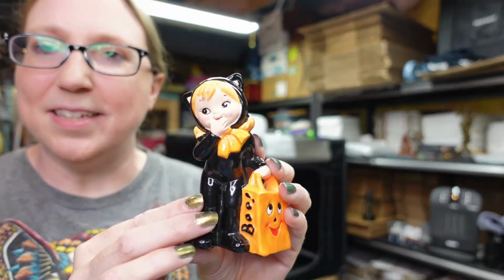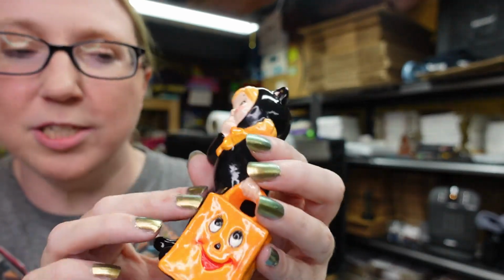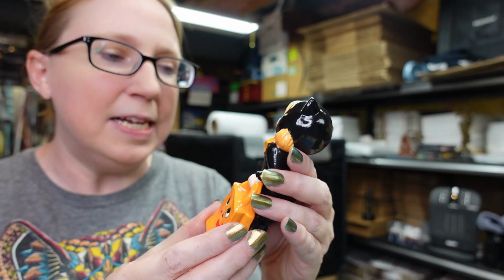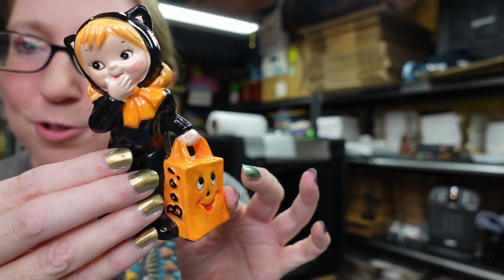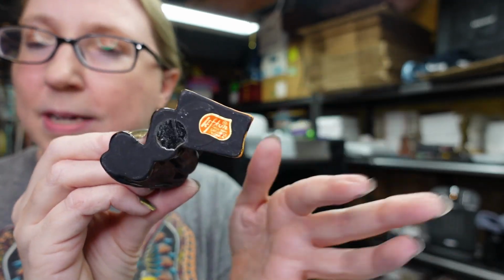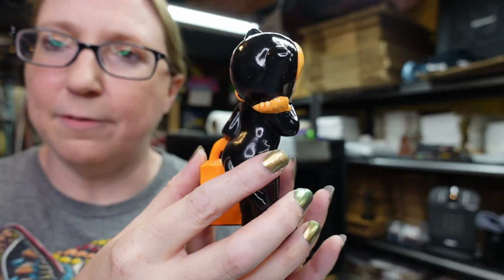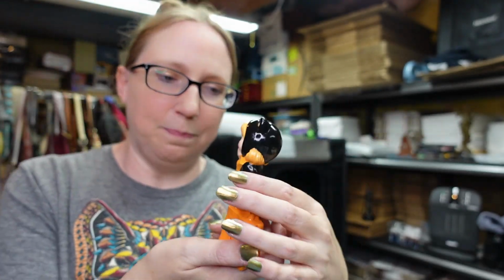This is a little Lefton Halloween girl. Oh, she's so precious, and she's in such good condition. She's dressed like a little black cat, and she's got her little trick-or-treat bag there, and it has a little face. It is so stinking cute. Still has its little sticker and everything. I couldn't ask for a better condition piece than this.